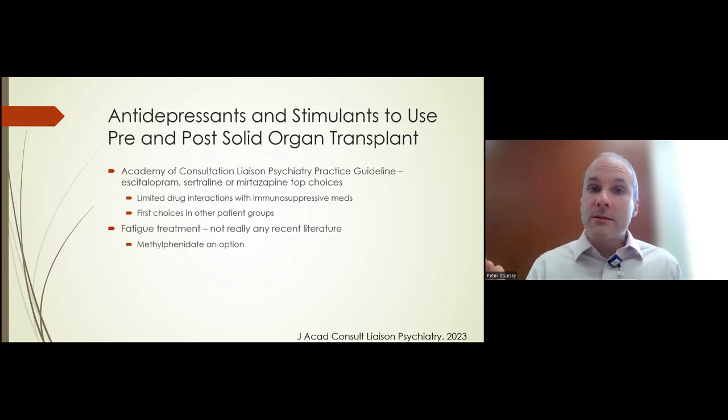So no great literature, but I think you can easily approach these patients a lot more similar to other patient groups, despite the immunosuppressive meds they might be on in the future. There is some good literature to support that the better the patients are before transplant, the better outcomes after as well.